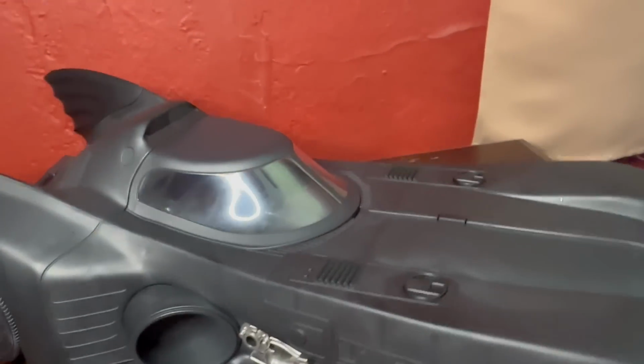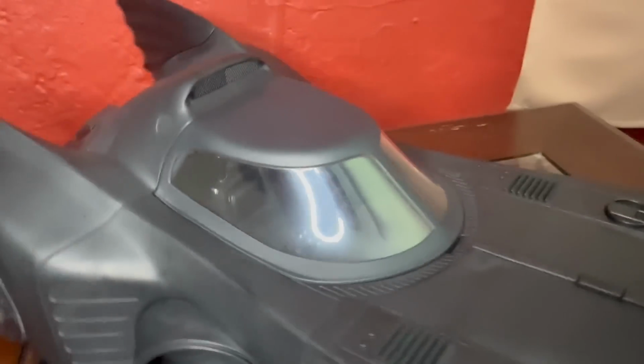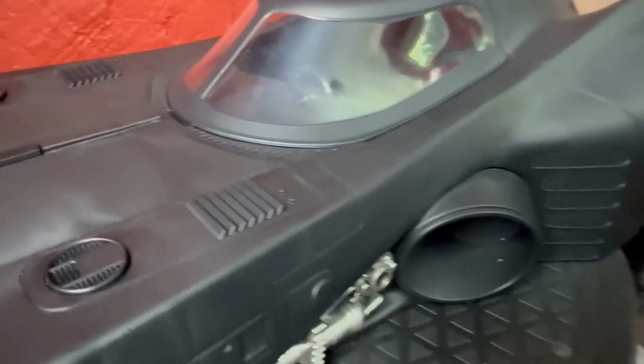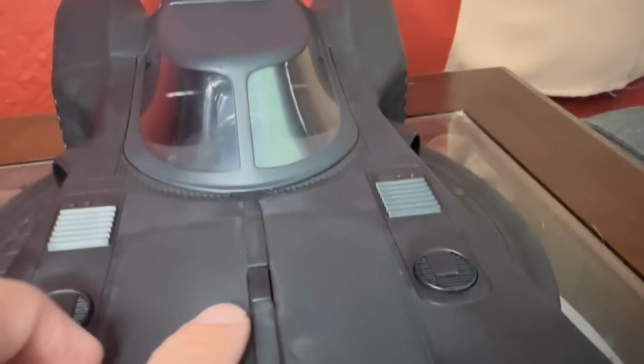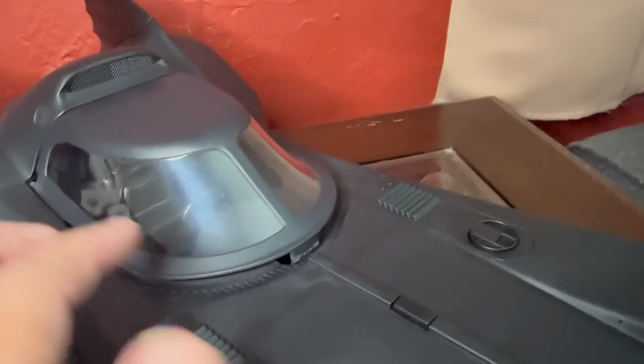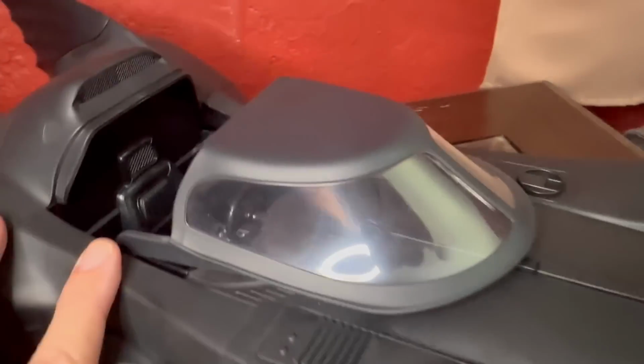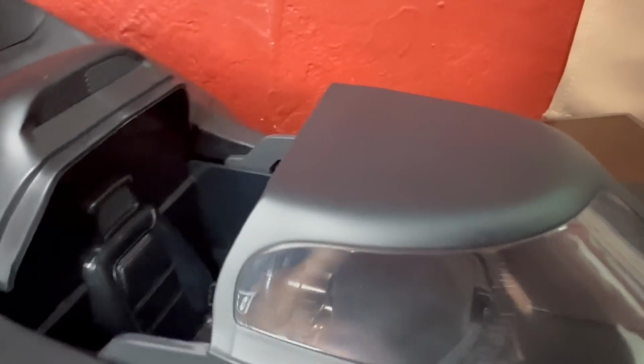So in terms of the canopy, like I said, everything matches here. And if it looks like it doesn't, it's just a lighting thing. But the black pretty much matches the canopy. And you have this button right here in the center. Boom. And then that loosens up. And this one just slides right over like that, revealing the cockpit right here.